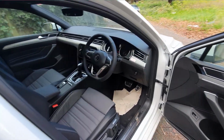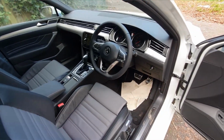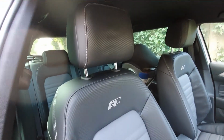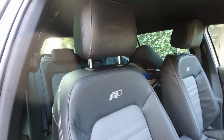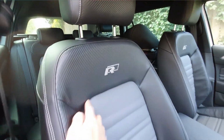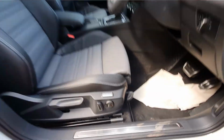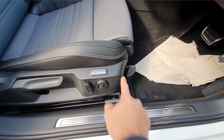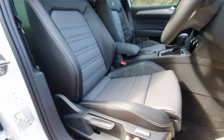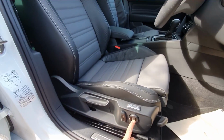So this is the interior of the new Volkswagen Passat. So the carbon fiber effect follows through to the front seats as well, to the headrest, and you've got the R design logo right there. And like I said, these seats are super comfy. You got Ergo Comfort logo right there, and then you got electric seats to control your seating position, and then your lumbar support.